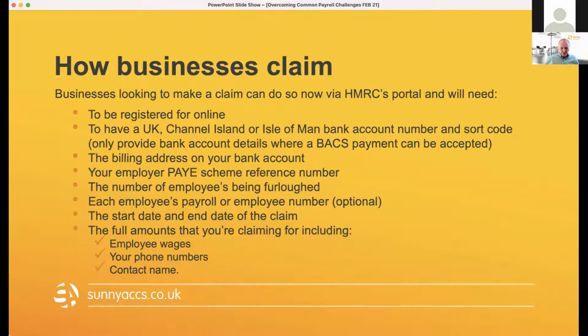And businesses looking to make a claim can do so now via HMRC's portal, and they're going to need to be registered for online PAYE, to have a UK, Channel Island or Isle of Man bank account number and sort code, and the billing address on your bank account will also be needed to make the claim. This is the address your bank statements are delivered to.